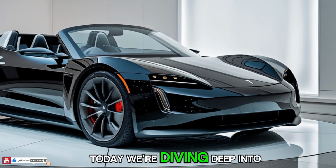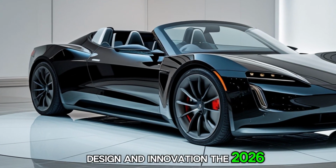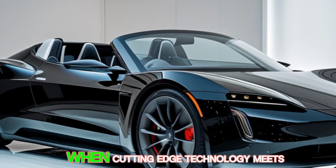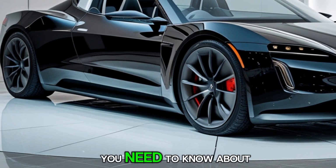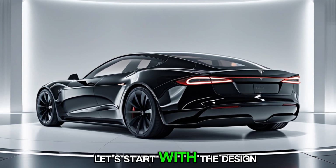Today, we're diving deep into the future of speed, design, and innovation, the 2026 Tesla Roadster. This car isn't just a vehicle, it's a statement of what's possible when cutting-edge technology meets groundbreaking design. So, buckle up as we explore everything you need to know about Tesla's game-changing supercar. Let's start with the design.